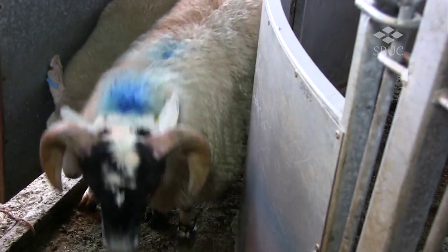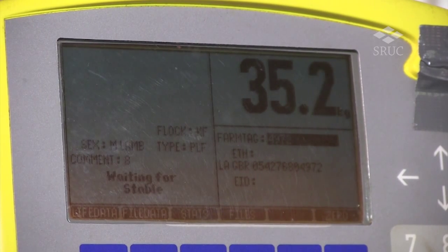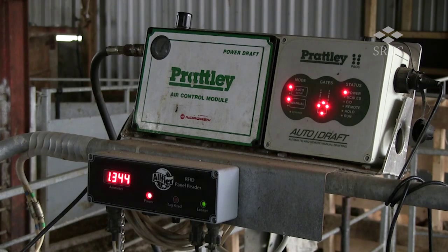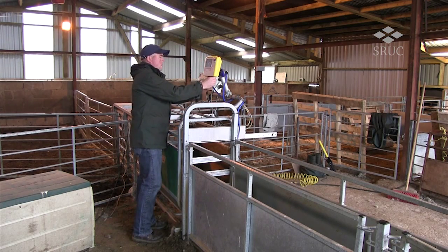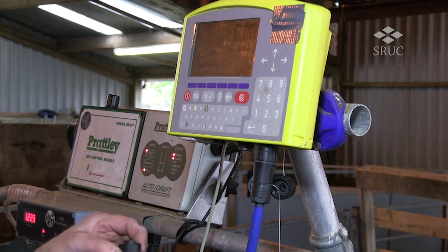It speeds everything up. The sheep just run into it as if they're coming up a normal race. Their EID number is read, they can be weighed if you need them weighed, and then the auto drafter at the far side can draft them 5 different ways, and that saves us a huge amount of time. It's very simple to set up. You place the weigh head on top of the crate, you plug in the wires, you make sure your air supply is connected up, power's on, and then it's just a case of opening the gates and the sheep will run in one after the other once they get used to it.